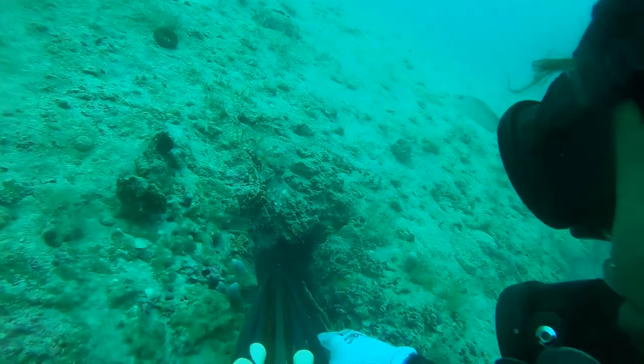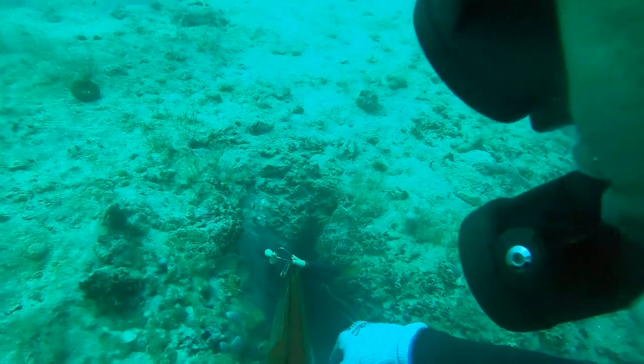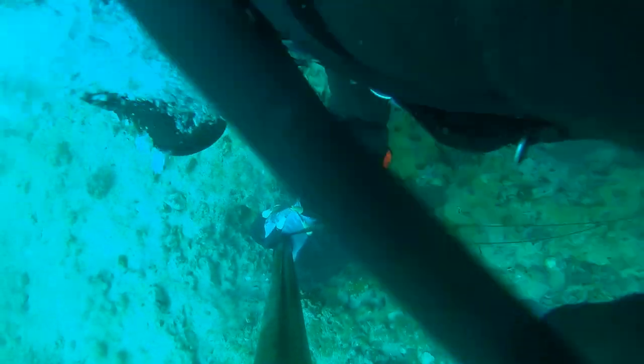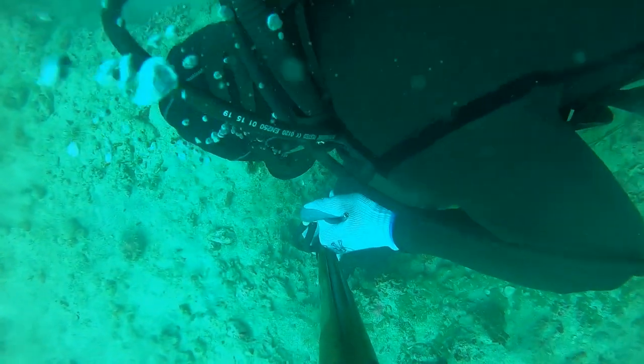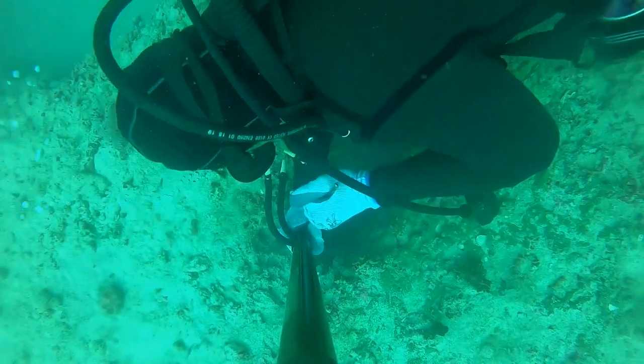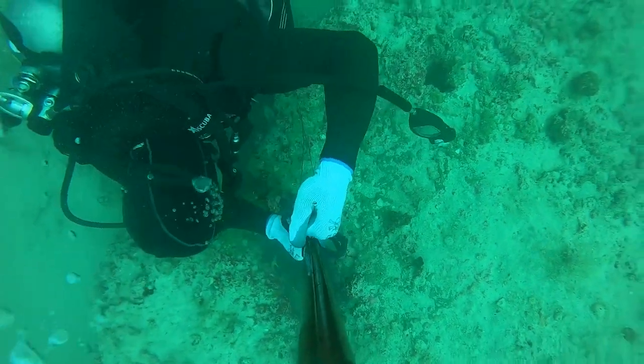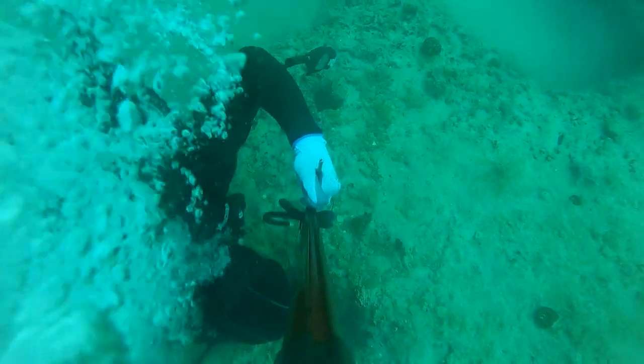Here's where it gets interesting. So what I'm doing now is I'm just keeping the shaft on the ground, and I'm trying to drag him out of the hole without having him pop off. A lot of times your shaft will hit a rock or something and not go all the way through the fish when they're that close to the bottom. So I don't want to lose this guy.